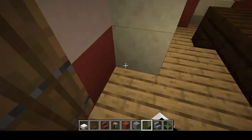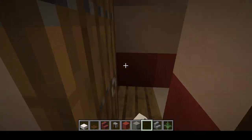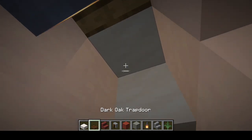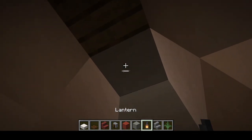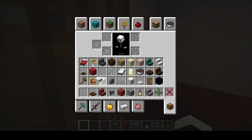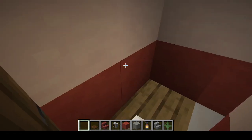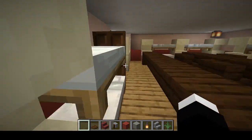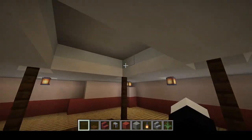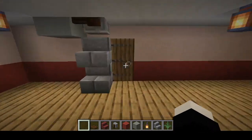Should probably put a lantern in there. Un momento, por favor. Let's grab. There we go. Alright. Alright, there we go. And then here's the forward cargo hold, obviously without the same staircase.